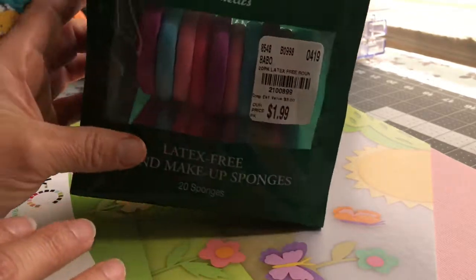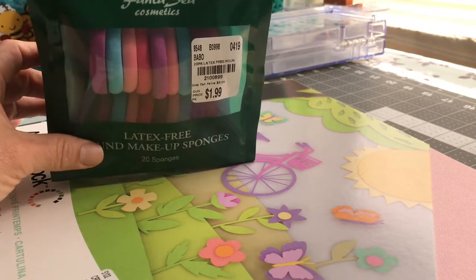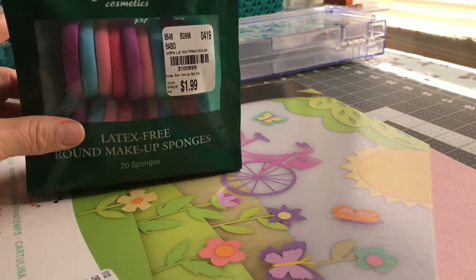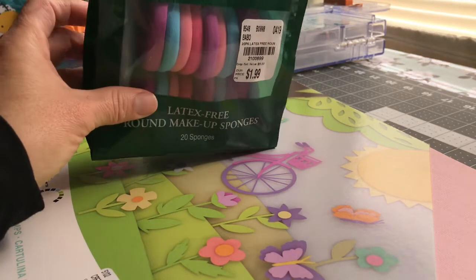So I did get this right here. And these are cosmetic sponges, and I figured I'm gonna do probably some painting with this, so hopefully it works out for what I want it for.